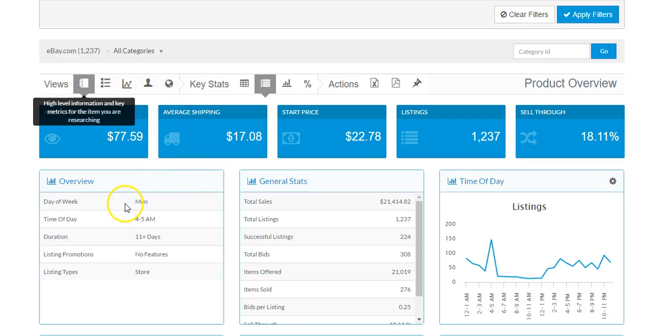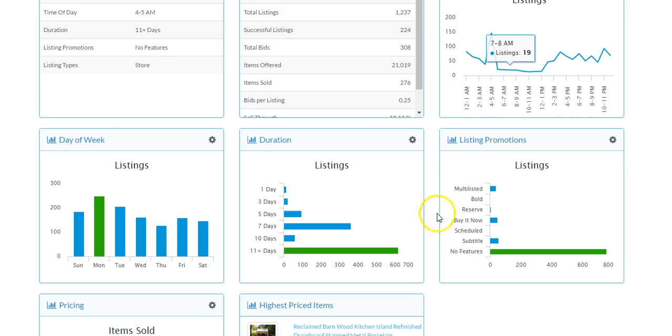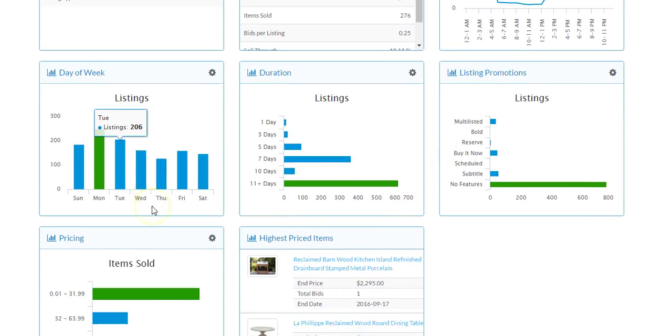The day of the week when it sells the best is Monday. Oddly enough, the time of day when most of this stuff is selling is 4 to 5 a.m. I'm guessing maybe construction guys and handymen are up early in the morning. Let's see, here's the time of day chart. Things seem to pick up a little bit in the evening. Monday, again, by far the day when people are buying the most reclaimed wood.